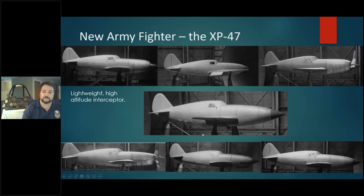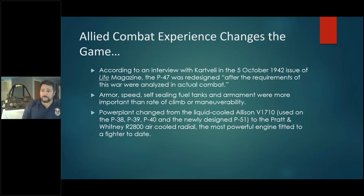But really what happened was, looking at combat experience in the European theater and the experience of the British against the Me-109, the Army Air Corps realized that this was not the design they wanted. And so, as Cardinelli said in his Life magazine interview, after the requirements of the war were analyzed in actual combat, they wanted something completely different.